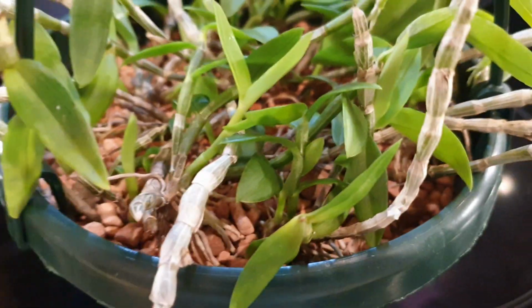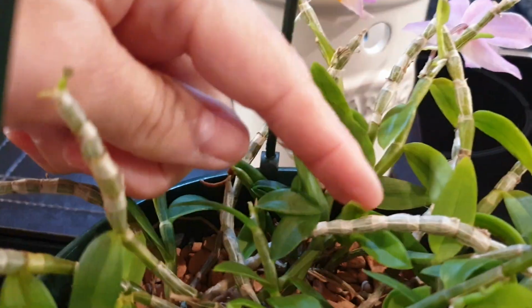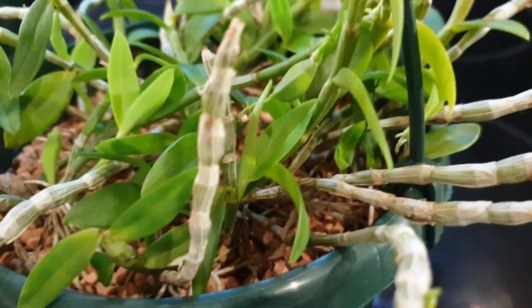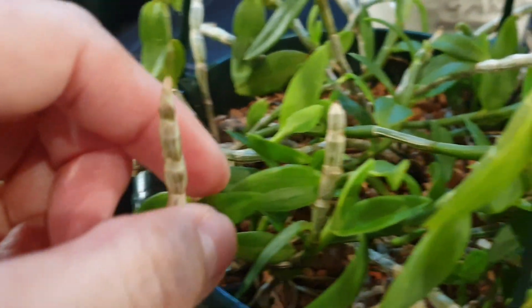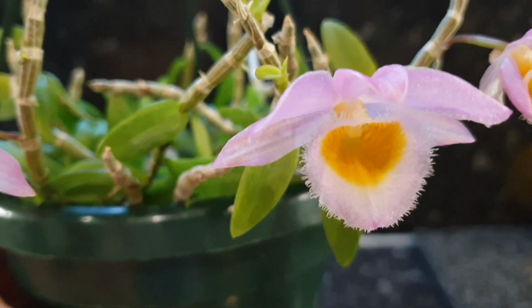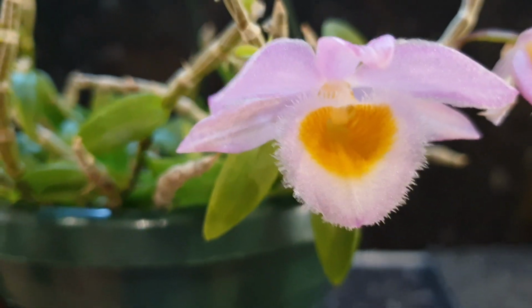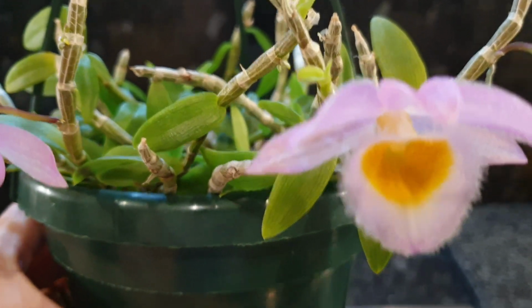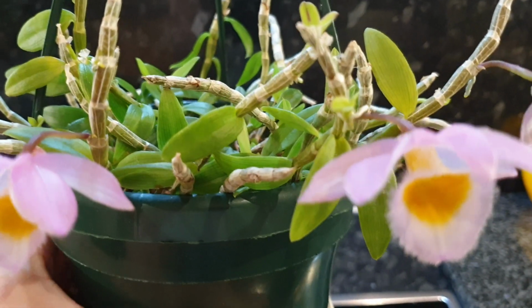So I have a lot of keikis. God knows there's a new growth there. It's growing fast. It's growing fast. So yeah, can't believe how fast it grows, this orchid. I hope the cane would be long, and I hope that next year it'll give me a lot of flowers. I will try my best to do more than I did from it last year. So we'll see if it pays off.